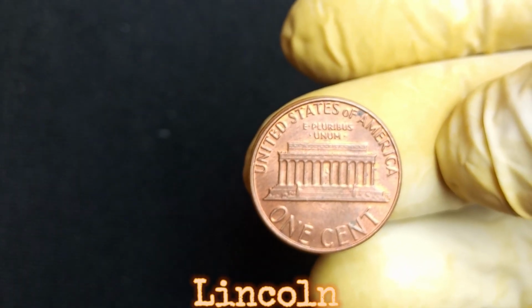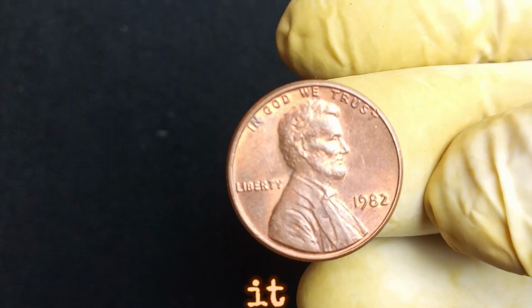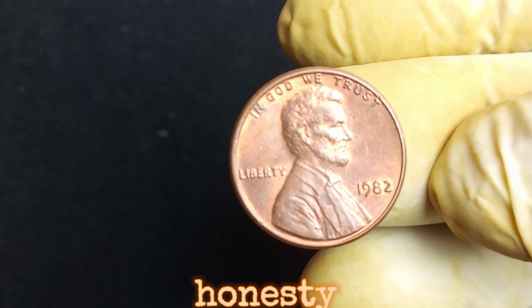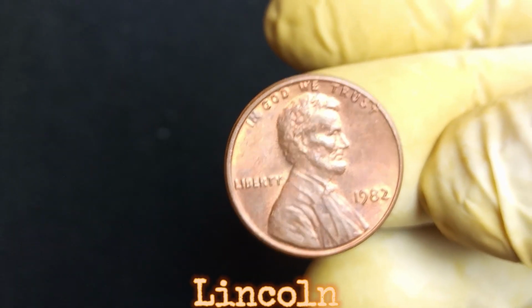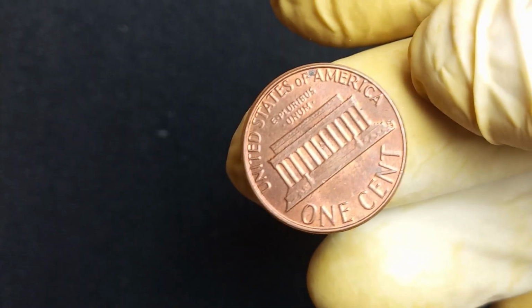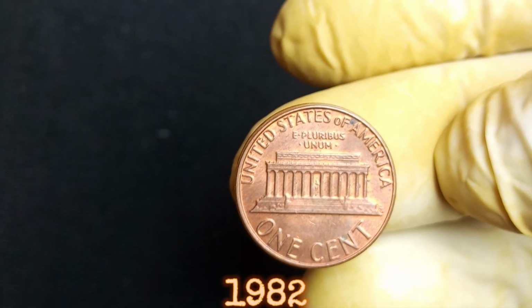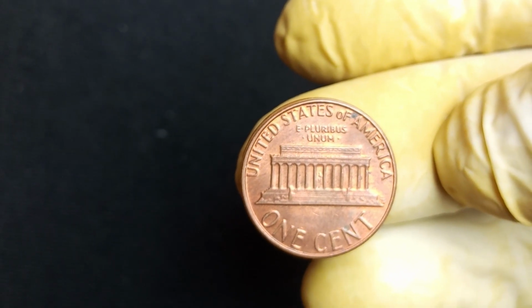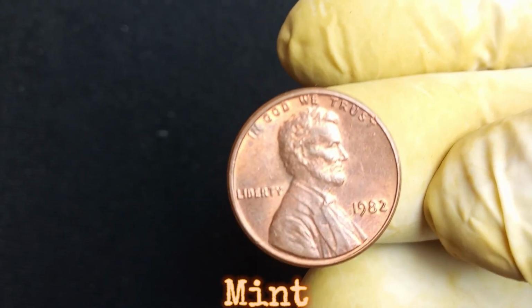The arrival of the Lincoln cent changed the history of coinage forever. People loved it because Lincoln was a symbol of honesty, leadership, and unity. For over a century, the Lincoln cent has been in circulation, and every year it tells a new story. But the year 1982 was unlike any other. Why was 1982 so important? Because it was a year of change, transition, and confusion in the U.S. Mint.